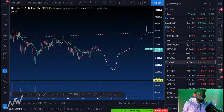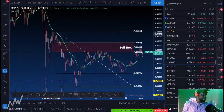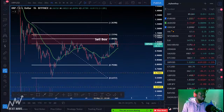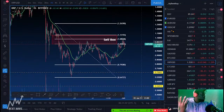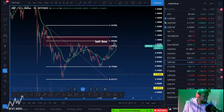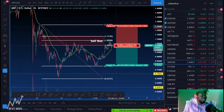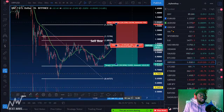Going over to Ripple. Same thing, guys. From this high to this low, this is the retracement that price has made, and it's been respecting this sell box. It even came up to the 71% and then rejected off of it. Right now it's at the 61.8, so possibly this could be dropping. If you want to margin sell this and take that risk, by all means, but just make sure your broker's contract size is small, because 2,479 pips is not any small thing.